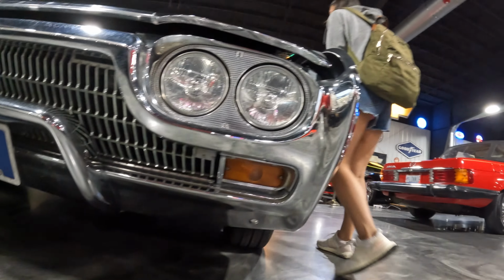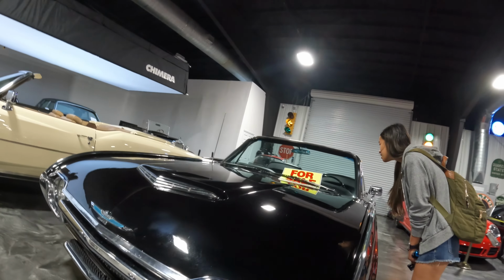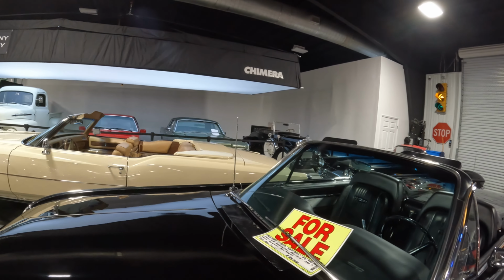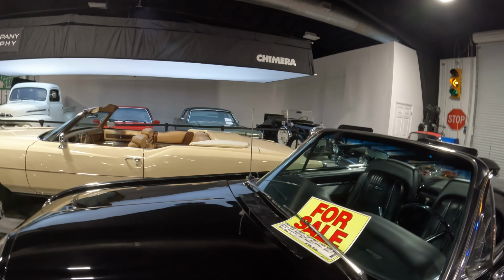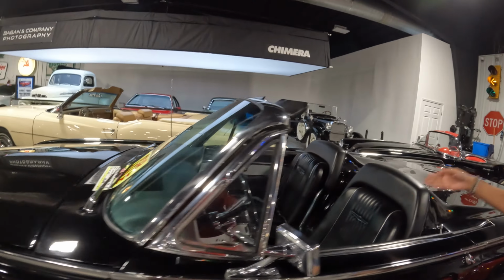Look at the shape of this thing. Turn signal down there. I mean, wow. How much for that one? 1963 Ford Thunderbird. Super rare. Only 155 made. Frame off restoration. All new 390. Drive anywhere. All power. 904-806-4625. 50,000.